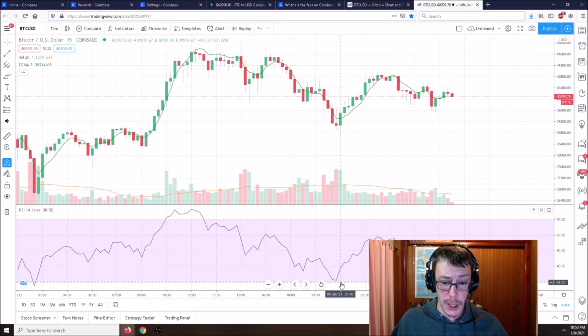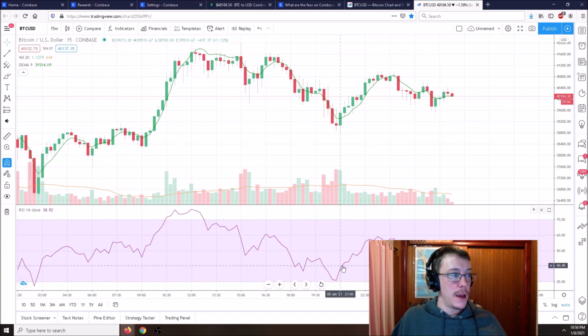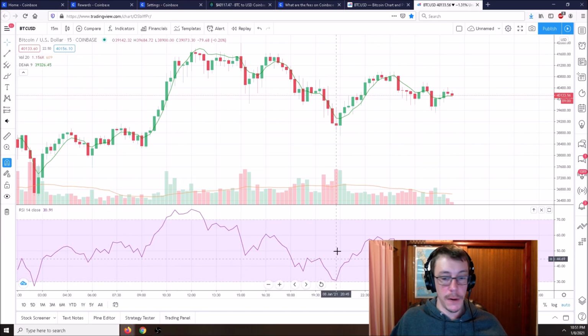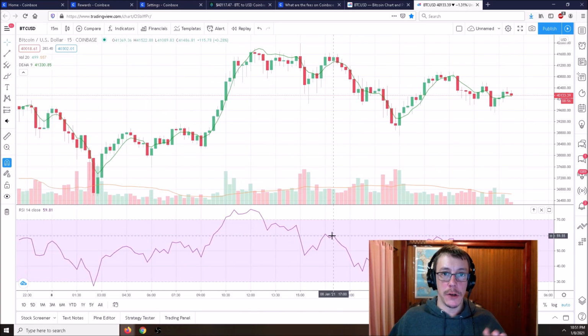Now, here is a different example. It did not breach below 30. However, you could see that it was coming back up very quickly. It was a very sharp rise once it was going down. You were expecting it to breach below 30, but it did not, and it's coming back up. So that's actually a pretty good time to sell right there. But that is one of the best technical indicators, in my opinion, the relative strength index.